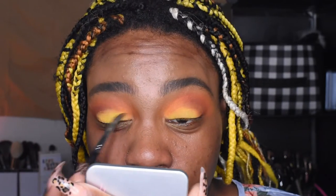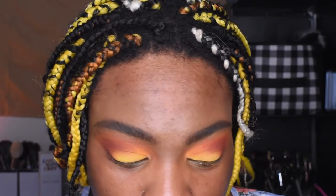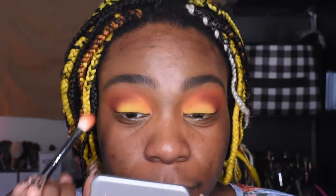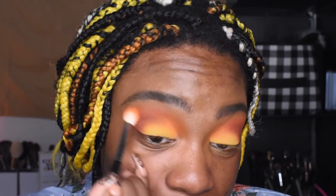Alright, honey, I may have put my foot in my mouth about this palette. It still looks cheap. I don't take that back. But I will say it's definitely blending very well. This is better than my James Charles palette when it comes to blending and stuff. I would still use it with a different concealer though.